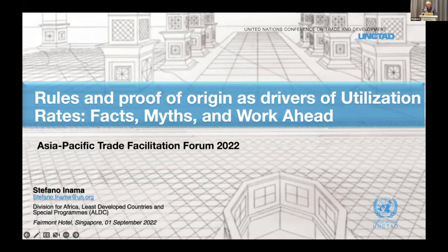And then comes the utilization rates. The utilization rate is customs data. And the customs data tell the truth about whether the agreement has been used by firms or not. And then comes another question: if the agreement is not used, why? Because the firms are making profits, and if you don't pay duties, it's profit, it's money. So why are the firms not using this? And then we need to come up with some explanation on why the firms are not using these free trade agreements. And then we look at some facts and some myths about why firms are not using them, and that's the topic of my presentation today, and some work ahead.